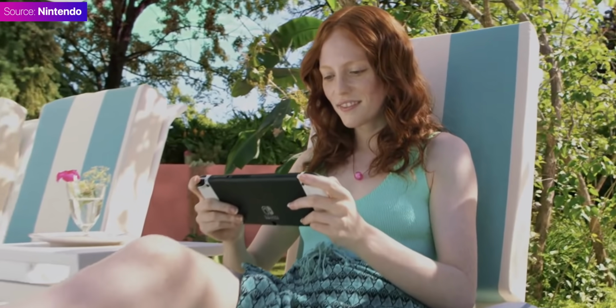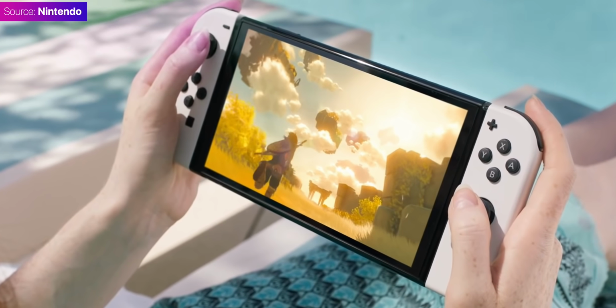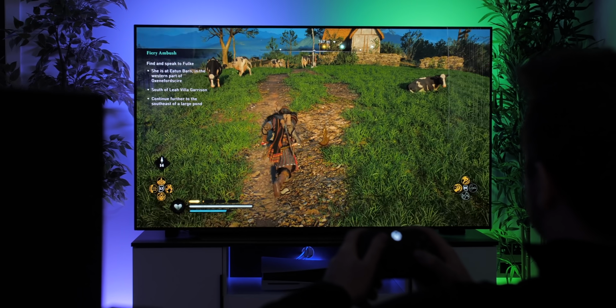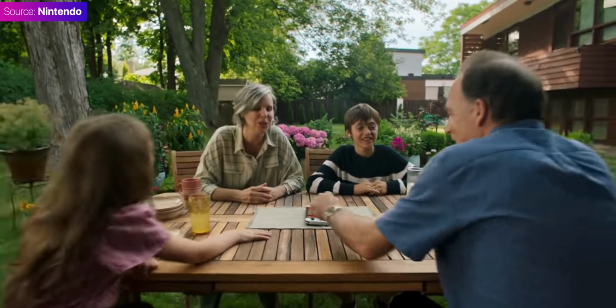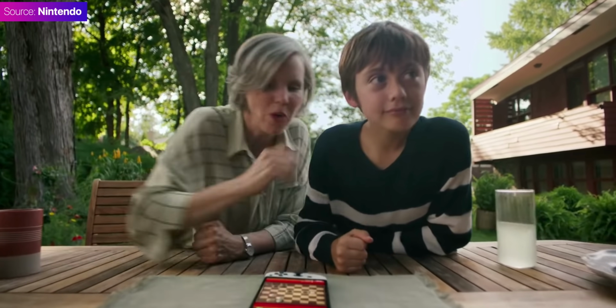But the thing with the Switch is that it is the only console out of all of these that you can actually take with you on the go. So even though the at-home experience still does not compare with any of the other consoles, and it is really more in line with the PS3 from 2006, weaker than that actually, the fact that you can take it with you on the go is really what makes it truly special.